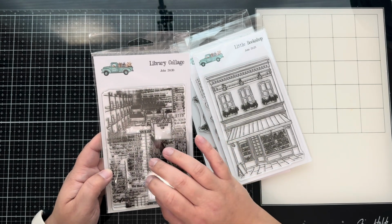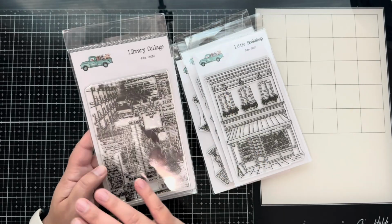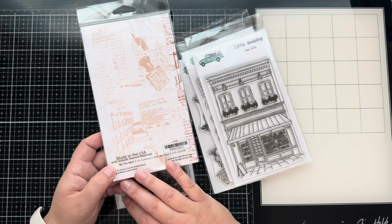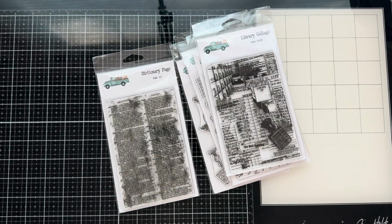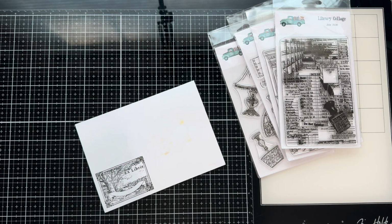Laura had made it that way. So it has some scenes in it, but you can stamp one up here and one below it or whatever. So that is a little sneak of that. Let me show you this dictionary page because I know it's coming back to the shop and I don't want you to miss out. So happy that they made this for me.